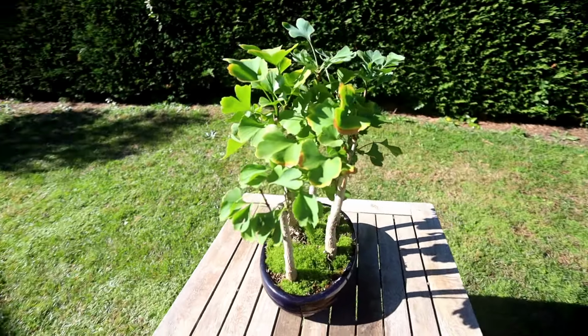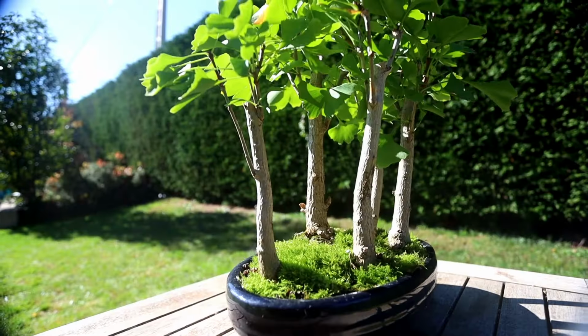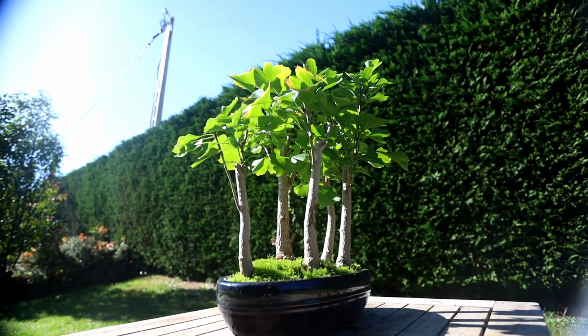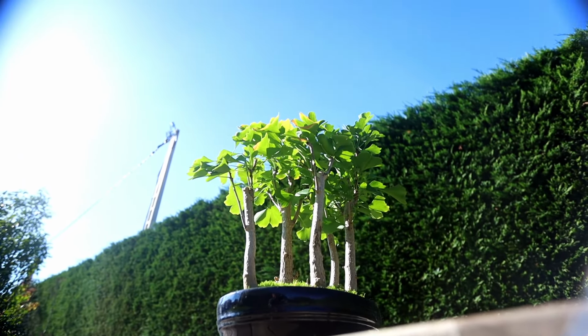And as bonsai, they are very resilient. They can take direct sun, they are very hardy to the cold, they're fine in almost any type of soil, and they're very resistant to most tree infections. So, they really are an ideal species for bonsai.